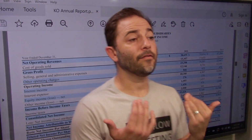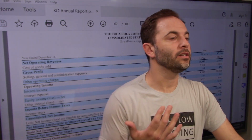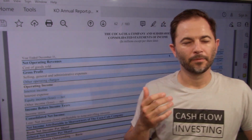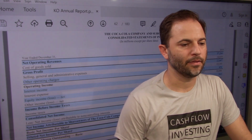All right, then after SG&A, there's typically other operating charges. This could be one-time charges like a lawsuit, a legal settlement. Could be if they shut down operations on something. It could be, not quite shut down, but other operating costs that don't belong in SG&A. They're generally pretty small.